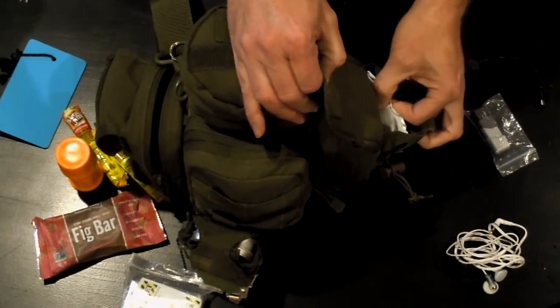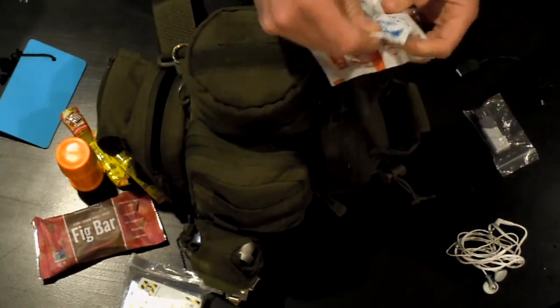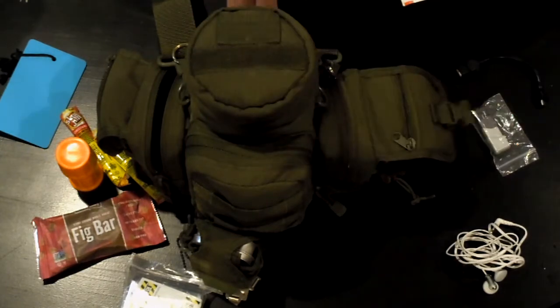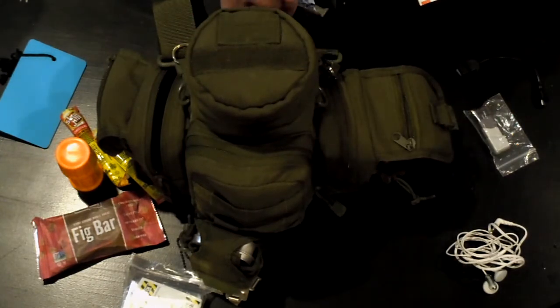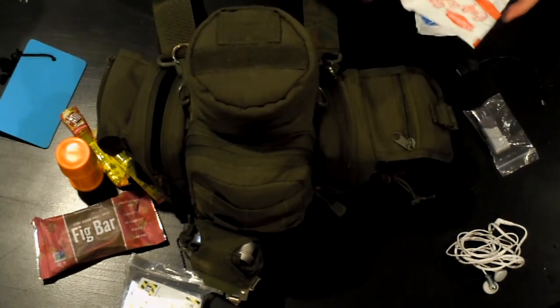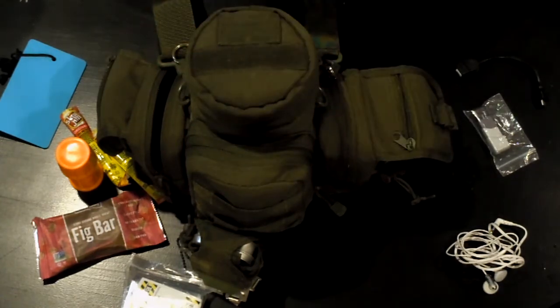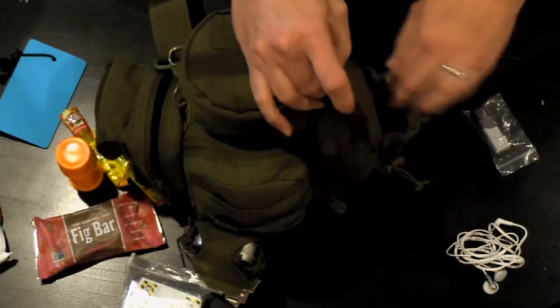In case I do stop and make a fire, and here's some hot chocolate. Imagine that filled with hot chocolate. That would stave off your hunger pains for quite a bit if it was just a little bit of hot chocolate to it. And here's a cup of soup. Add that to the mix.